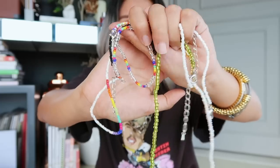And the last one, candy stash beaded accessories. So you actually have a lot of varieties. I wore this on my birthday also. And I really am into colorful candy beads. They look so cute and delicious. Hindi siya real candy, guys. Candy stash lang ang tawag sa kanya. But they have a lot of accessories.